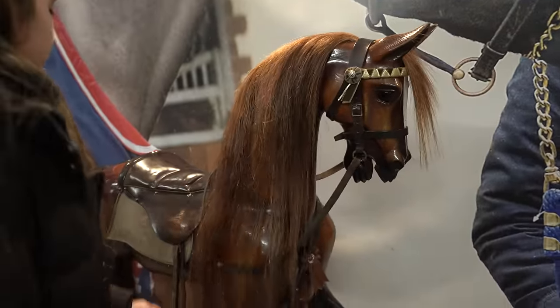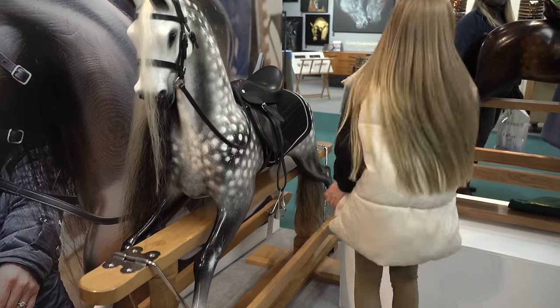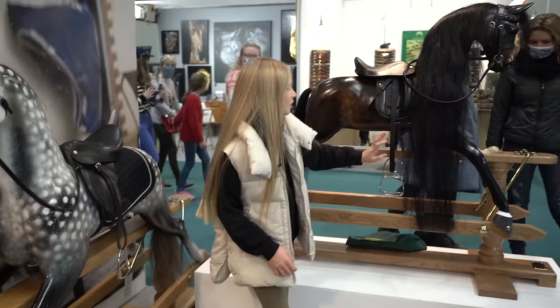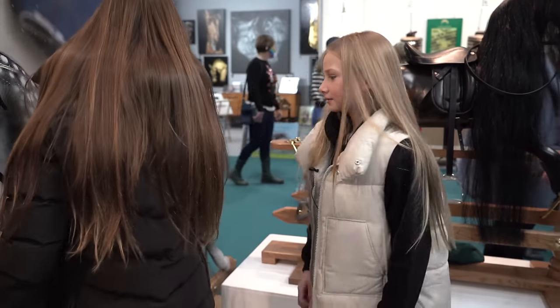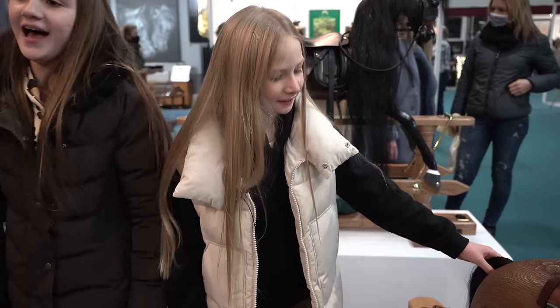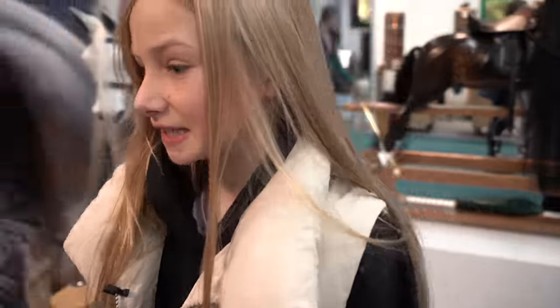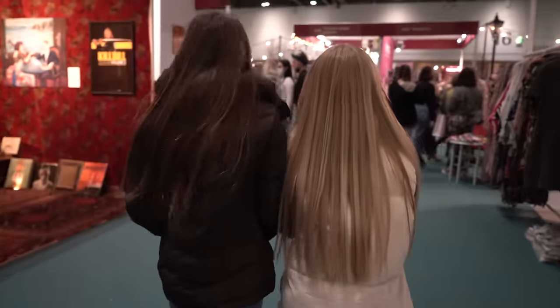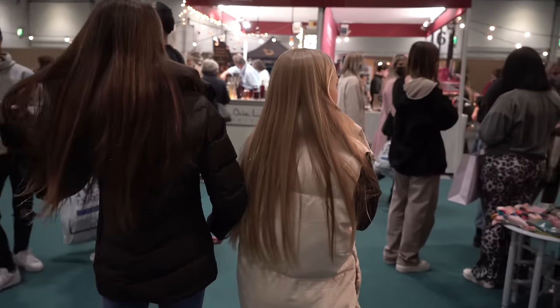I just can't get over how well detailed they are. Harlow, the saddles are handmade. I know, look at this saddle though. Oh, look at the stirrups. I couldn't get my feet in the stirrups. Look at this one though. It's just so nice. It's a zebra. Right, should we find the mirror? Yeah.